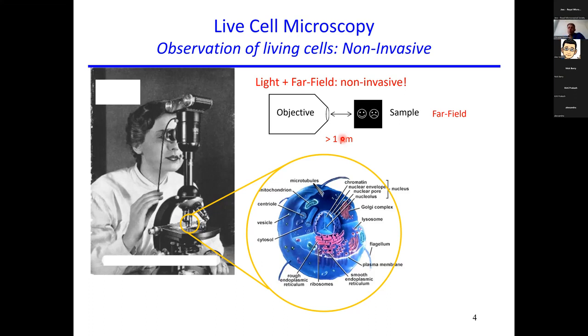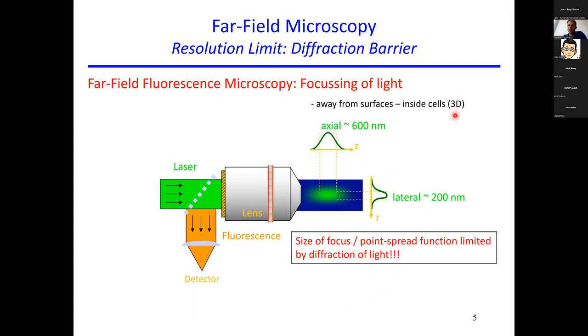Now, the problem is when we work with focusing light, the size of the spot that we create, or what we call the point spread function, is limited by the diffraction of light. Why do we have diffraction? Because we have an opening here. And every time we have an opening, and a lens has an opening, we have diffraction. And due to this diffraction, we cannot focus light into infinitesimally small spots. And that exactly is given by the famous equation of Ernst Abbe. It's given by the wavelength of light and the opening angle, or the focusing strength of our objective lens.